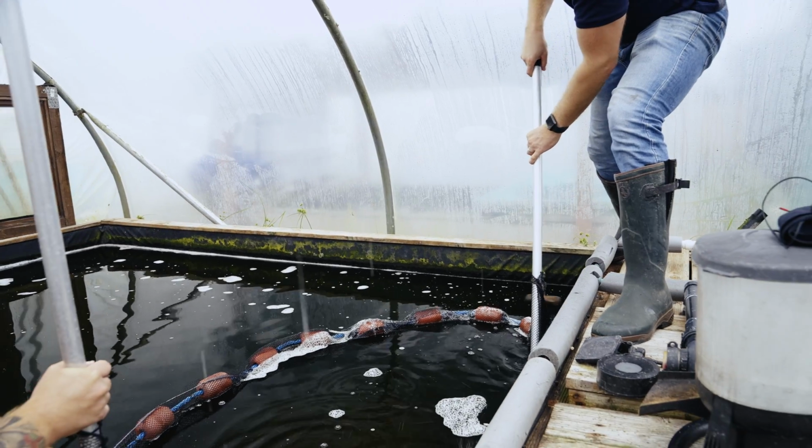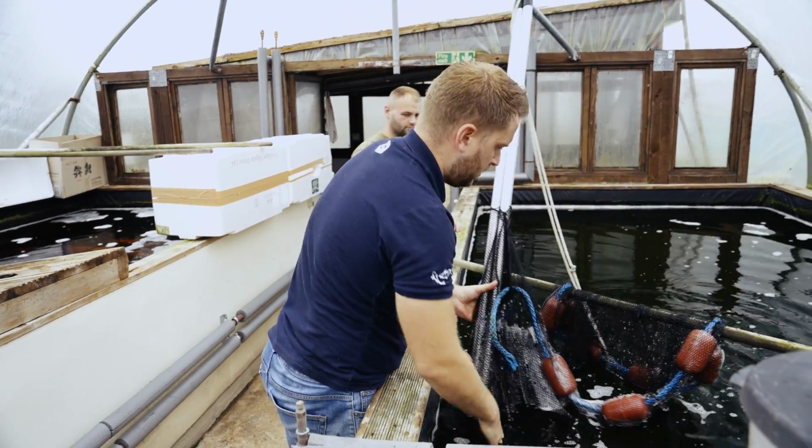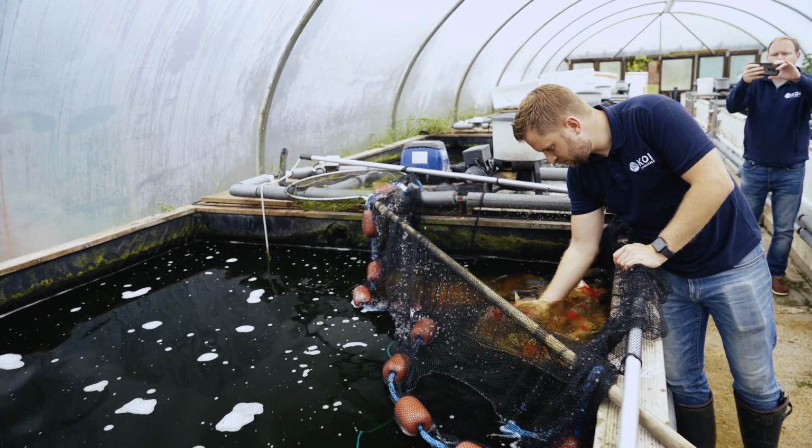I've got to do a quick grading, select out some of the best pieces, which will probably stay inside in a heated pond for a while, and then the rest are actually going to be prepared for sale. So we're going to start that now and we'll take a closer look.